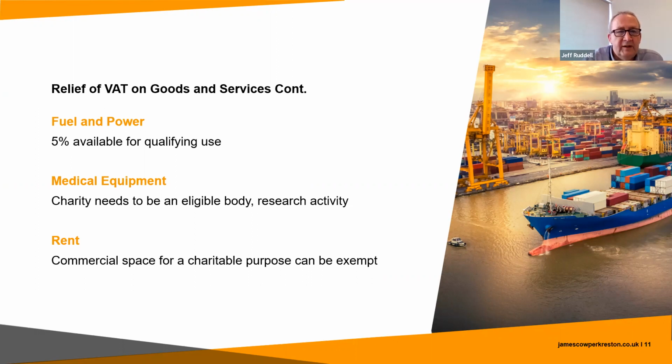We also refer to medical equipment. This is where the charity needs to be an eligible body, usually conducting research activity, and this enables it to purchase medical equipment at zero rate from a UK supplier rather than standard rated. The equipment itself needs to be used mainly in research, or diagnosis or treatment of patients. And basically the funds for that need to be either charitable or from voluntary donations or contributions.